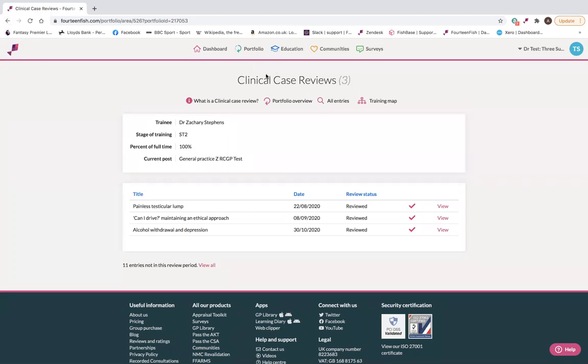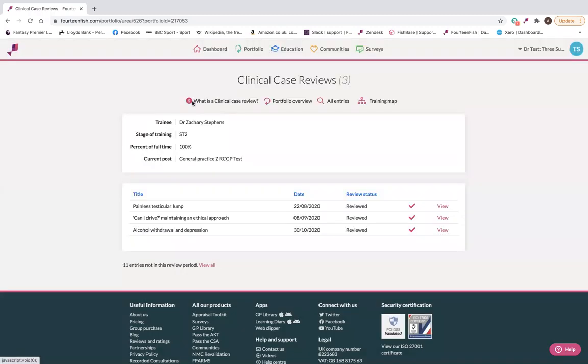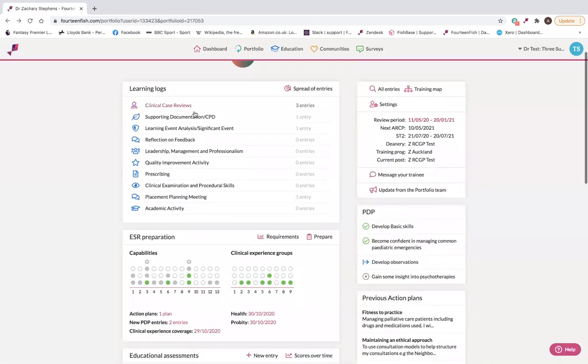On every category of learning log and indeed the assessments, we've actually added a bit of information at the top as well, just on what is a clinical case review in this case. Generally more for the trainees' benefit than supervisors, but I think particularly for some of the assessments, which I'll show you in a moment, it can be quite useful just as a little reference guide, just to be clear on what the requirements are for that particular assessment and who should be doing it and when. Okay, so that applies for the various different types.